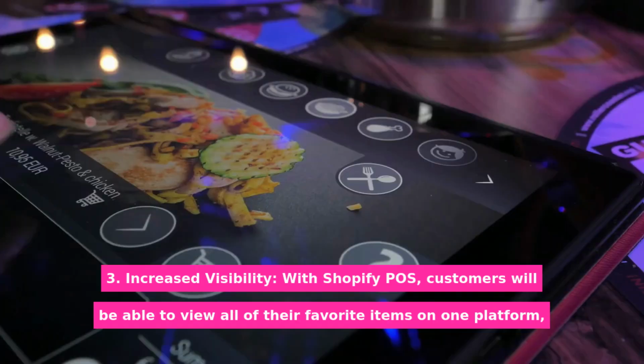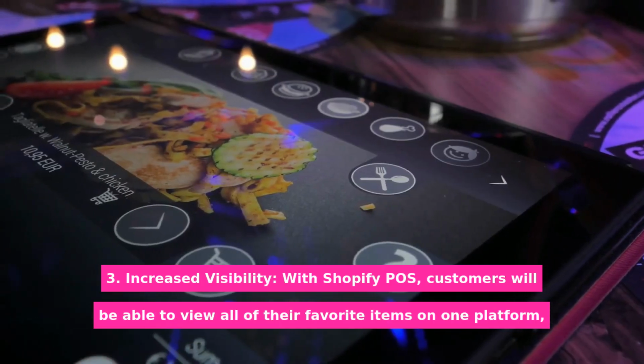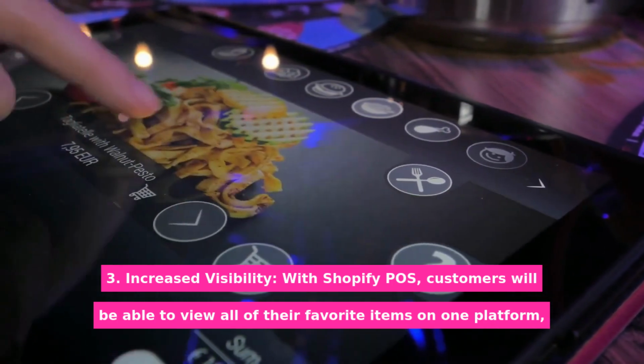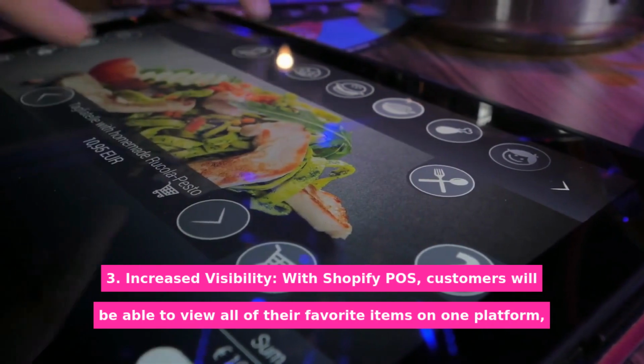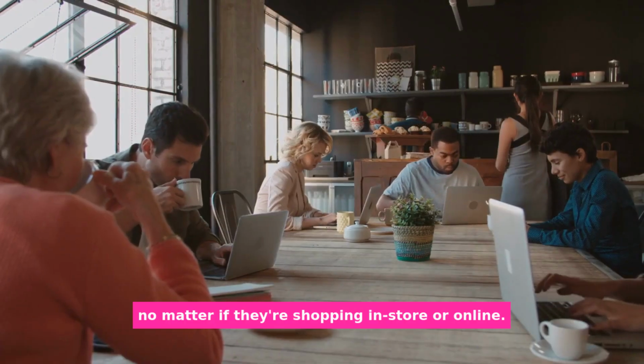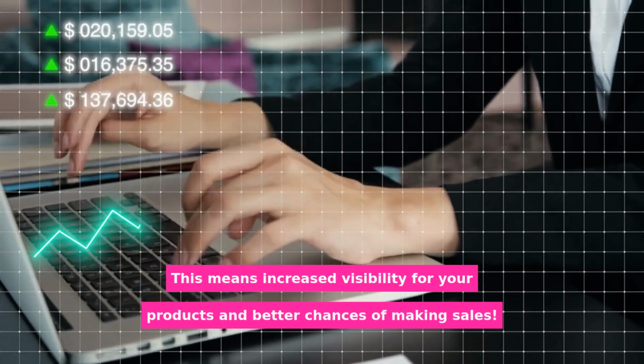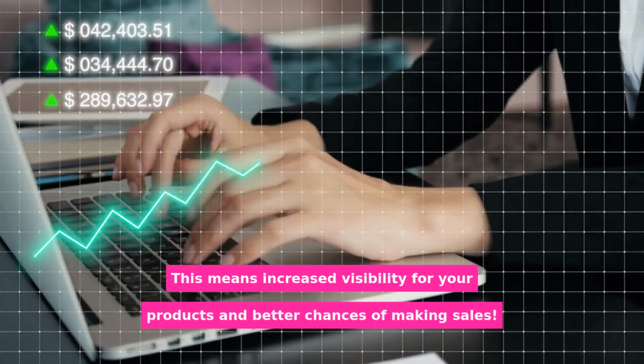Number 3, Increased Visibility. With Shopify POS, customers will be able to view all of their favorite items on one platform, no matter if they're shopping in store or online. This means increased visibility for your products and better chances of making sales.